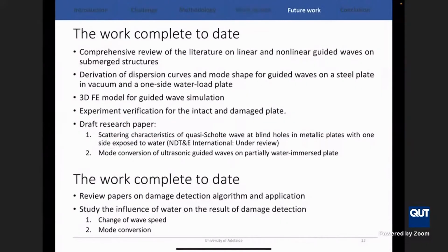Here we can see that the scattering pattern of quasi short wave are very sensitive to the hidden damage in the submerged plate, and the scattering pattern can provide information and a guideline for the placement of the sensor.